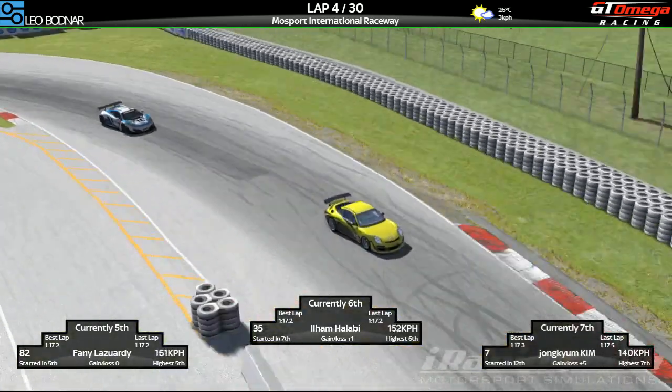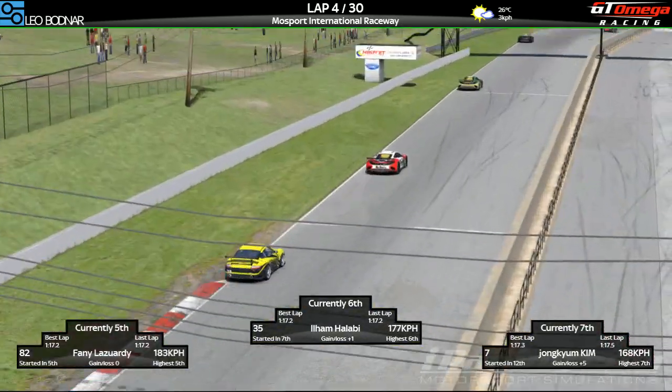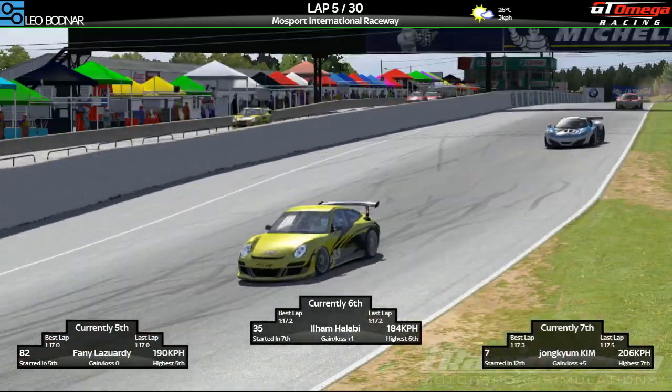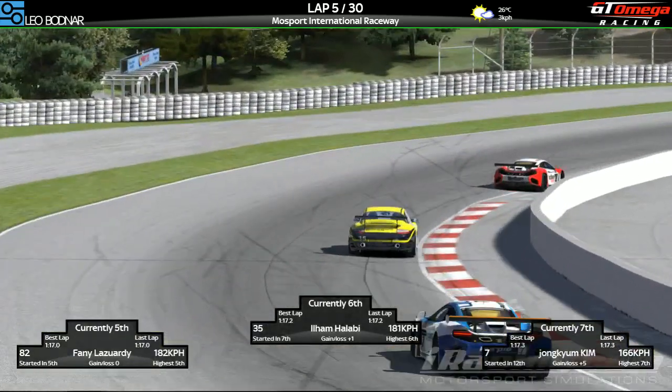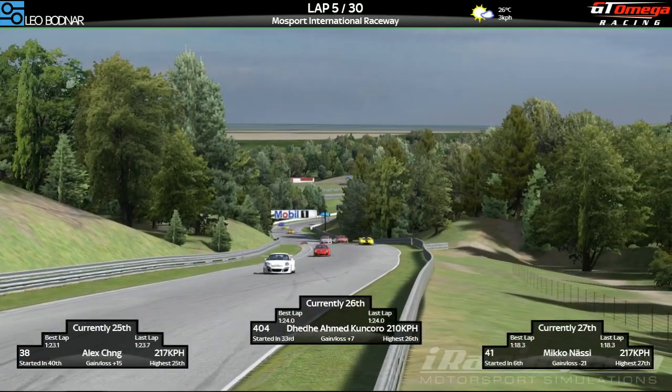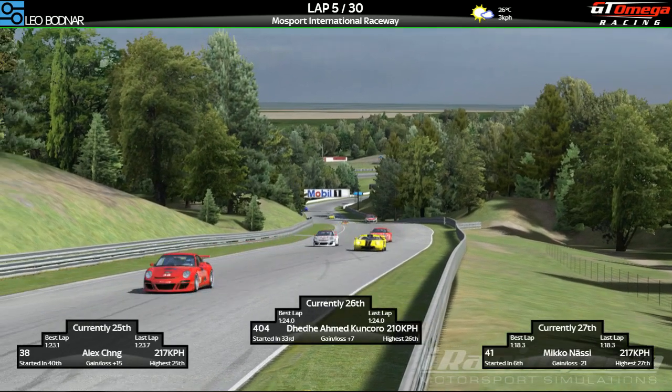And Venetiez struggles through the final complex. He went into the wall coming through turn 8, I think, and is recovering back. Well, having lost a fair few places, cuts across the car behind him, just about gets away with it. I think he's now going to be in 12th position.